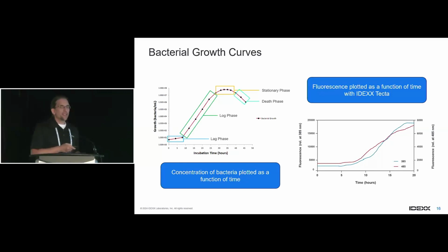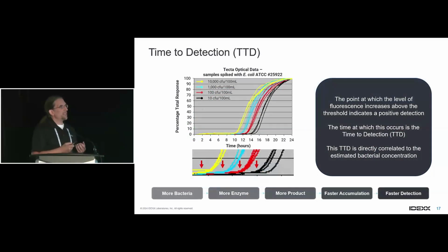Now, if we look at the Tecta and what it looks for when it looks at the fluorescence of the sample, we see a very similar shaped curve form. So over here is the amount of fluorescence that is being detected by the machine over time. So we can see as more time, we get more fluorescence until it peaks up here. So very similar to what we see for a growth curve for bacteria. And this is actually how the Tecta says whether or not a sample is turned positive.